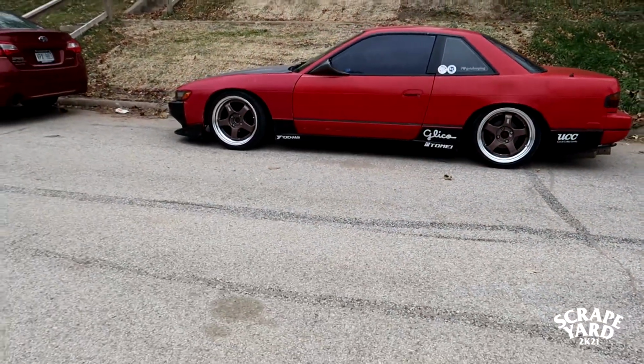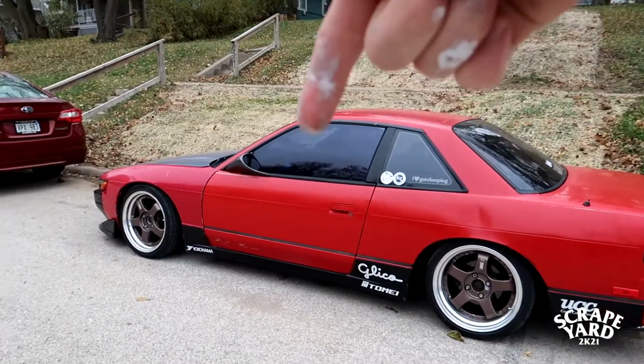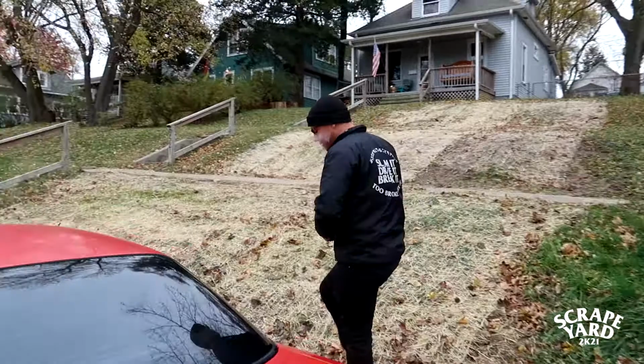Oh, it's gonna get painted over the winter. By who? I can't tell you. We're gonna plan on doing a turbo kit for sure, and for sure getting this thing painted. So super excited about the next stage on this. Speaking of which, I can show you the parts that I bought from Trevor.